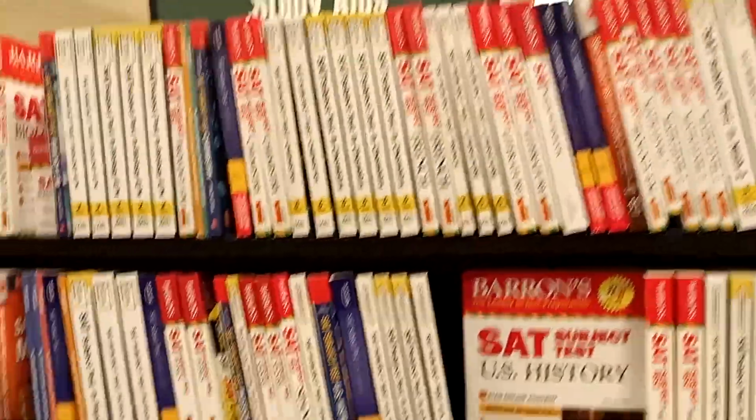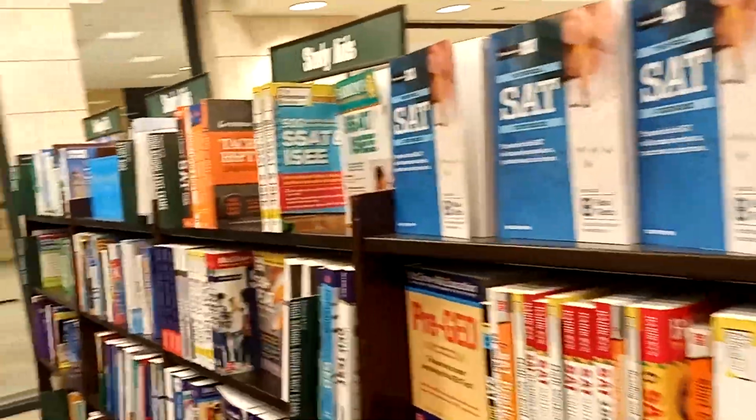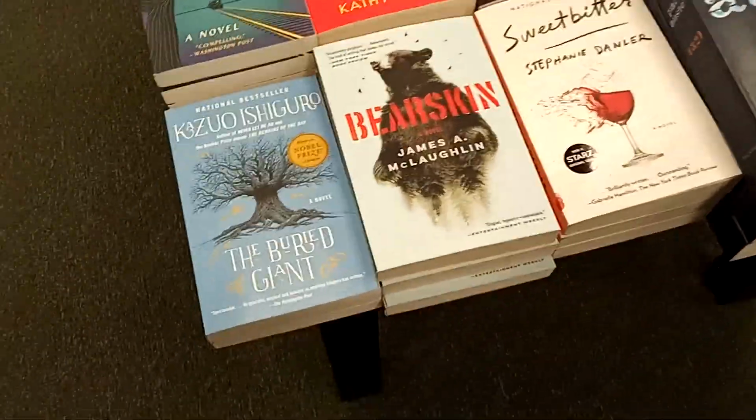Reference books to learn. This used to be my section. This used to be where I would go all the time when I was in middle school. Well, that looked kind of pretty.